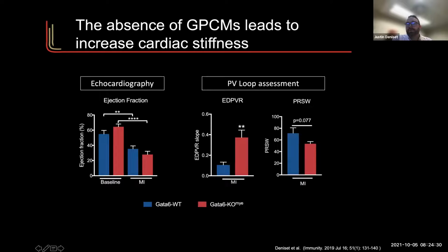And if you look at PV loop assessment to compare more closely with the disrupted pericardium and intact pericardium comparison I previously had, one of the major hits that we saw was that in the absence of these pericardial macrophages, you actually see development of a stiffer heart. And we're also seeing some trends in some of the systolic function parameters.